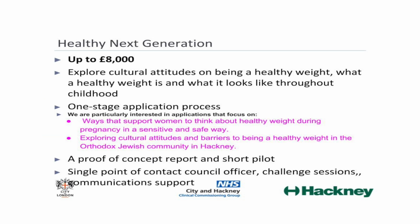Our third funding stream is called Healthy Next Generation, and this looks at grants up to £8,000, particularly around childhood obesity. And like the Healthy Ideas stream, these also are research grants, so we're looking for a proof of concept report and a short pilot.